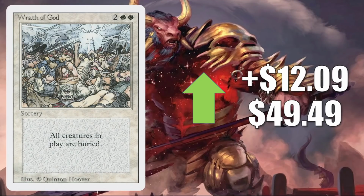Wrath of God from Revised. This one is all over the place, up one week, down another week. This week it's up $12.09 to $49.49. It did get a Command Zone mention this week, and it is a highly played Commander board sweep.